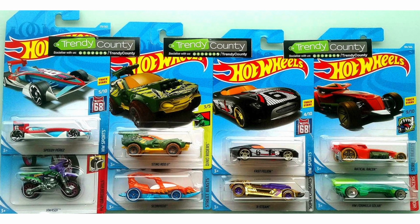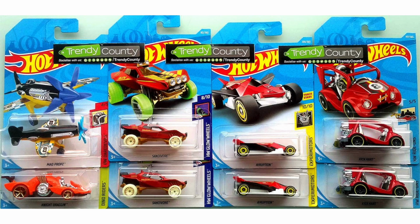Our next batch includes the sports model Speedy Perez and HW450F dirt bike. There's also the Dino Rider Sting Rod II and Street Beast Scorpedo. Next, we have Fast Feline, X-Steam, Radical Racer, and HW Formula Solar. The last bunch of vehicles include the airplane Mad Props, the Night Dragon, and Glow Wheels Sandivore. Our last two for the J-Case are called Eruption and the Kick Kart.